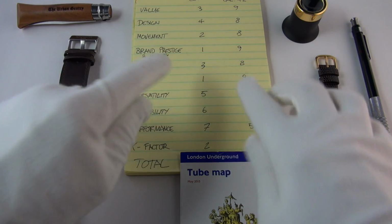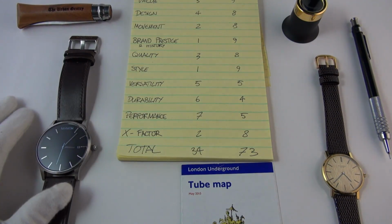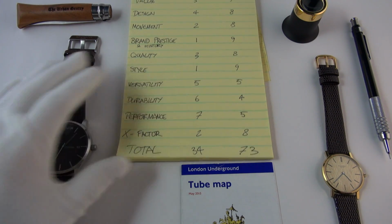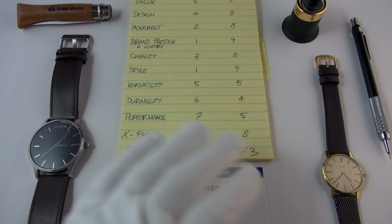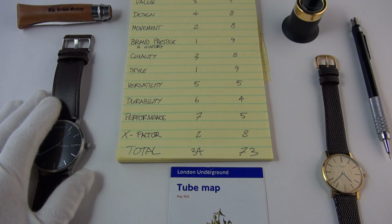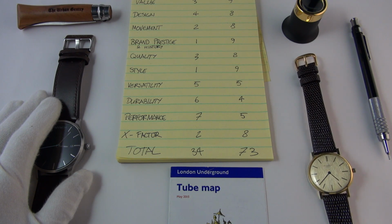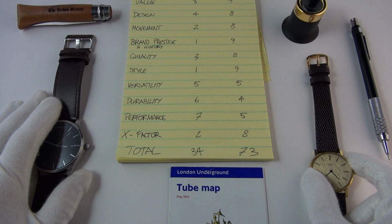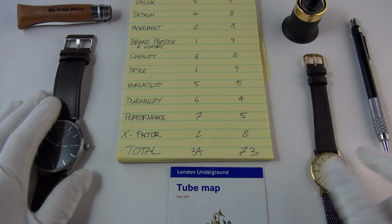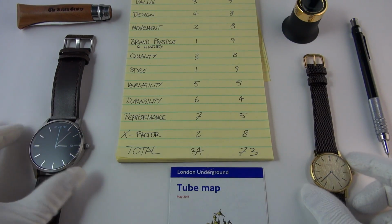So what are the scores? Drum roll. Let's have a look. 34 for the movement. Wow. That's hilarious. Okay. The lowest score ever in a watch duel, and 73 for the caliber 42 here. A decent mark. Not incredible, but good all the same. Yeah, over double the movement.